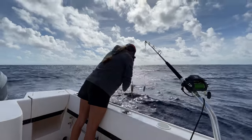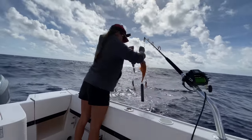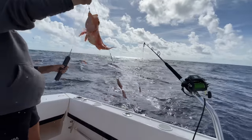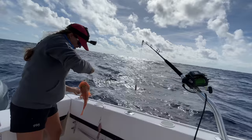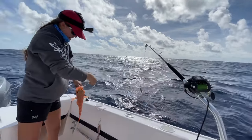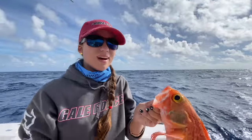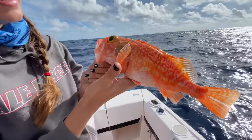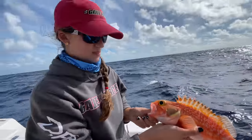We have a black belly rose fish. This is a big guy too. Look how big he is. Look at that. Yes. All right. What's cool about black belly rose fish is you can actually lip them like a bass. Get this hook out. We found a rosie. Check it out, you guys. We caught our fish. We found our black belly rose fish.